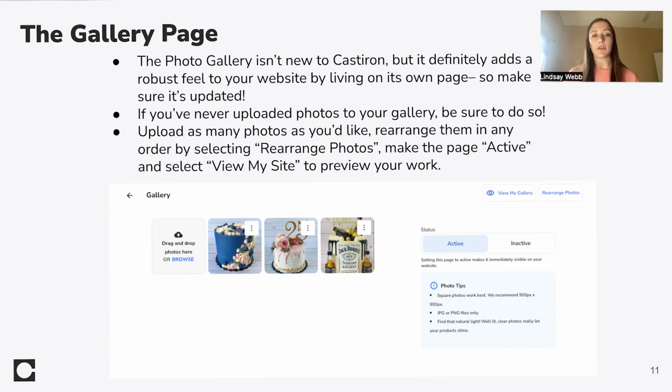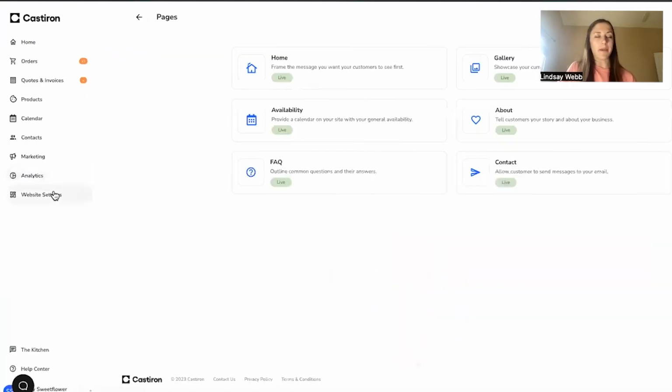Again, if you've never uploaded photos to your gallery, be sure to do so. You can add as many photos as you would like, and you can rearrange them in any order by selecting Rearrange Photos. And like with every page, you can make it active or inactive and select View My Site to preview your work.